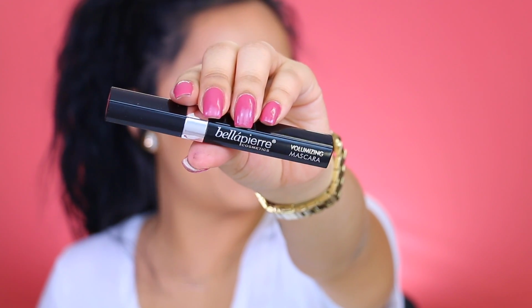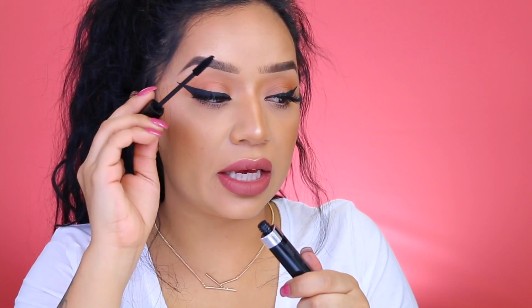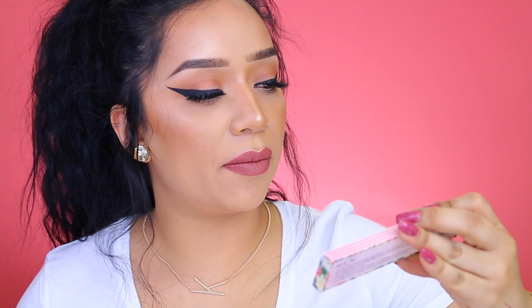So first thing we have here is the BELLAPIERRE Cosmetics Volumizing Mascara. This one retails for $20. It is a full-size product. I typically don't like mascaras, but I do like to try them out, especially for my lower lashes. The packaging is pretty cute. I mean, it's pretty simple, you know? I feel like I'm gonna like this mascara. These are the kind of ones that I like. I don't like those plastic ones.